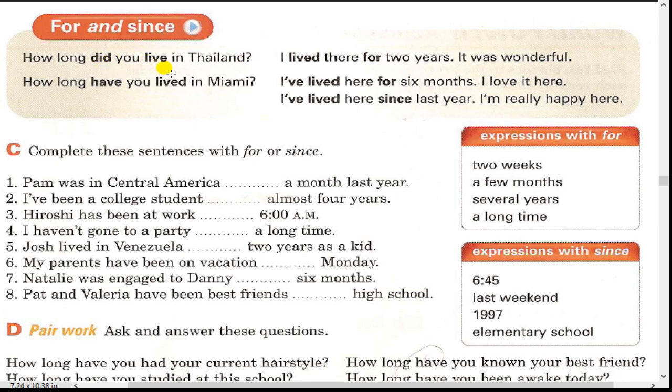Here, how long did you live in Thailand? I lived there for 2 years. It was wonderful. For 2 years. I lived, so I can use for in the simple past. How long have you lived in Miami? I've lived here for 6 months. I love it here. For.